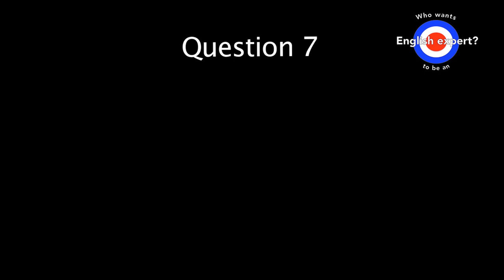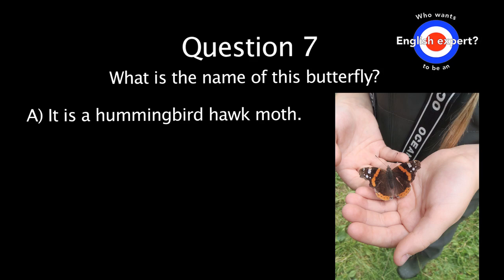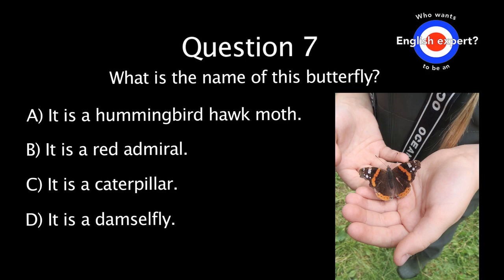Question number 7. What is the name of this butterfly? A. It is a hummingbird hawk moth. B. It is a red admiral. C. It is a caterpillar. D. It is a damselfly. Your 10 seconds start now. Okay, the correct answer is... B. It is a red admiral.